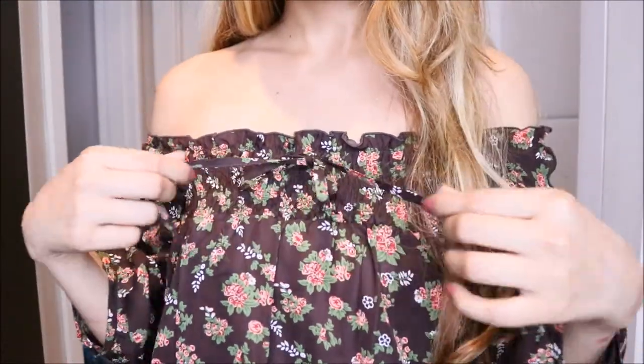So yes guys, I am so in love with the color dark deep brown with flower and as nakikita nyo may ribbon din siya sa harap and yeah, it's so pretty and this is a really really thumbs up for me. And yes guys, this is it for all my try on off shoulder.